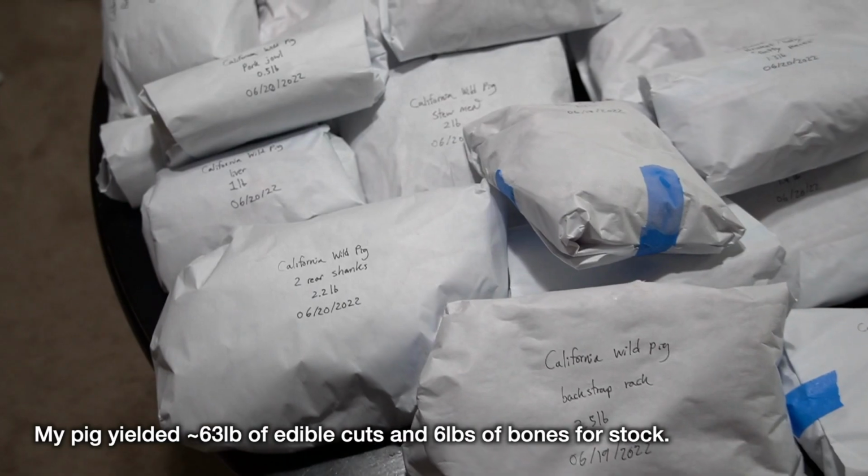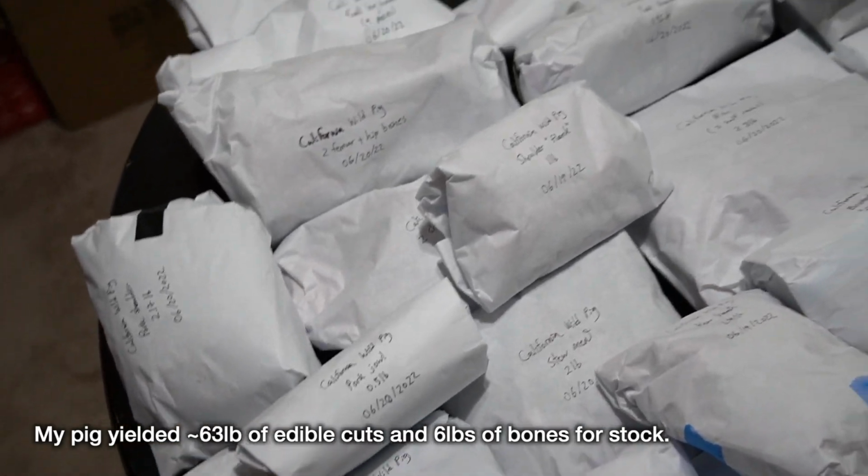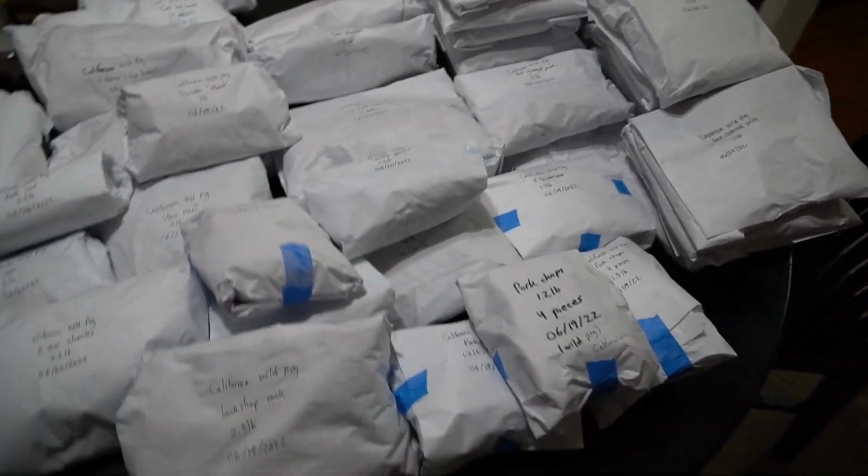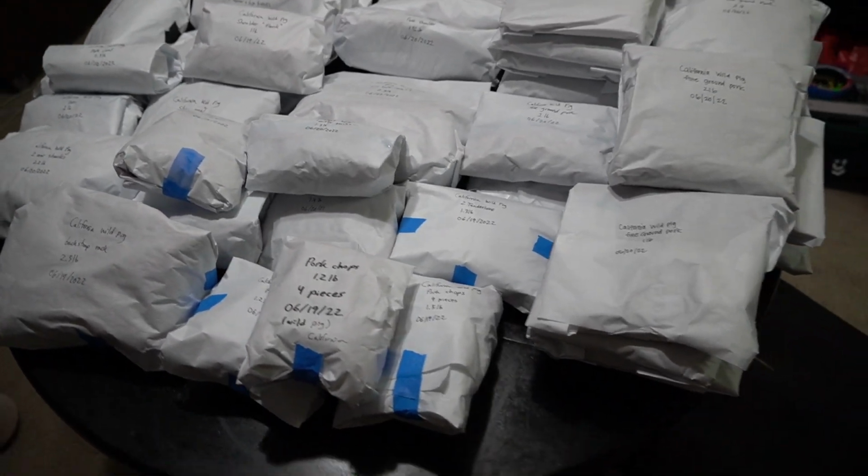Finally done processing this pig. Got everything frozen. So yeah, this is how everything looks so far. Right, here's all the meat from that wild pig. We're gonna do an inventory check right here and then pack it away in the freezer more neatly.